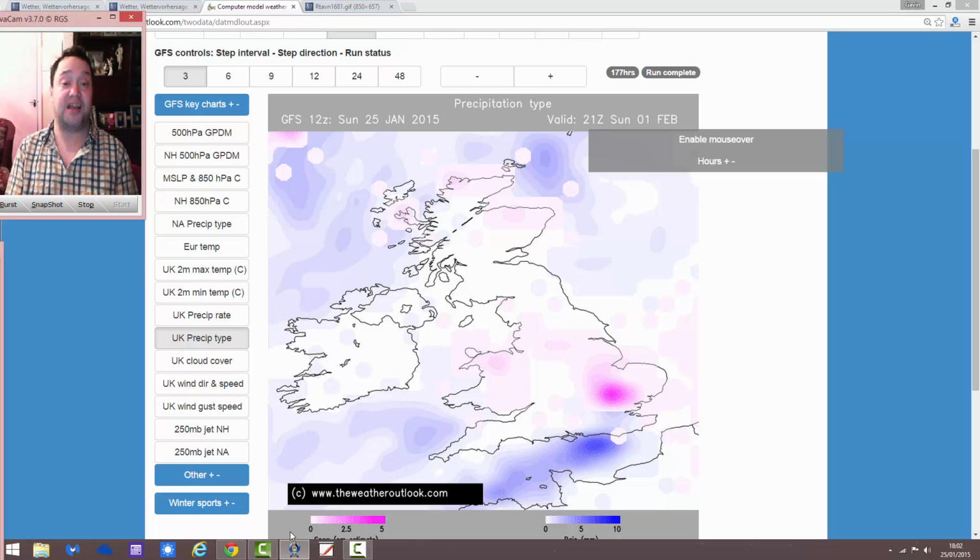But the overall idea is that we bring this cold front through on Wednesday. That will produce heavy rain, with a risk of heavy snow on the back edge. Then after that, we're into a colder regime with the risk of rain and snow in parts of the country through Thursday, Friday, Saturday and Sunday. The detail to be determined.